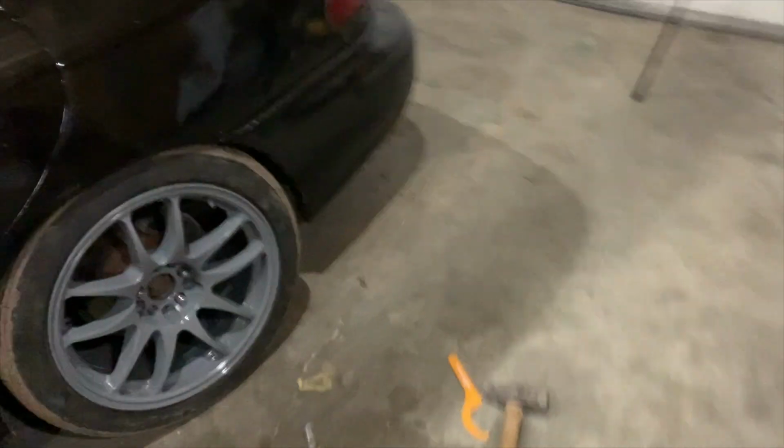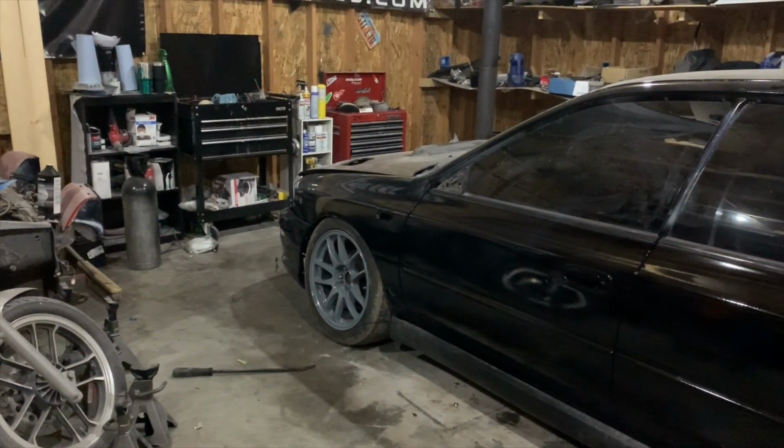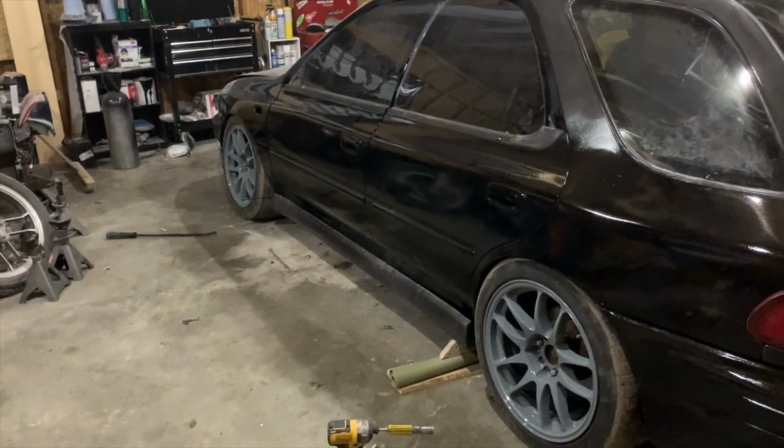Because I've got the spats for the back that I got to put on too. And I really wish I had a front lip, but I don't. Doesn't look too bad. Should they be shiny? I don't know.